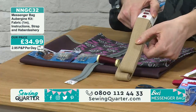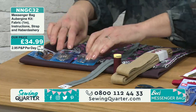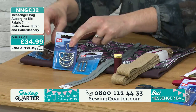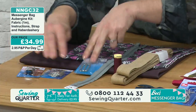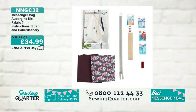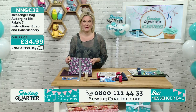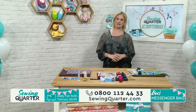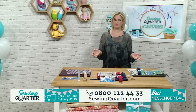And you're getting webbing for your strap, you're getting your thread, you're getting your zip, with the little endy bits, very clever. Your slider, your D-rings, your boys on top magnets, that's obviously what we're going to have to call it from now on. And then you get your beautiful fabrics, that's aubergine PU and a beautiful Michael Miller fabric. Now, if you want the PU aubergine colour by itself, maybe you're going to make more than one of these, then we have that.